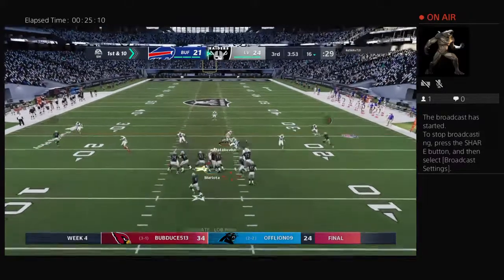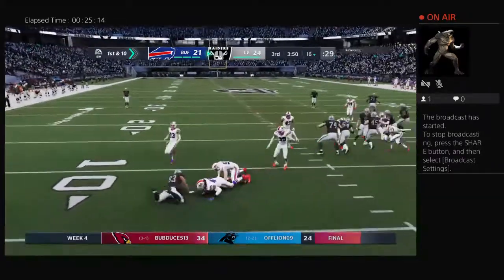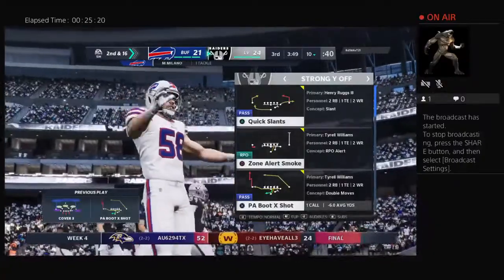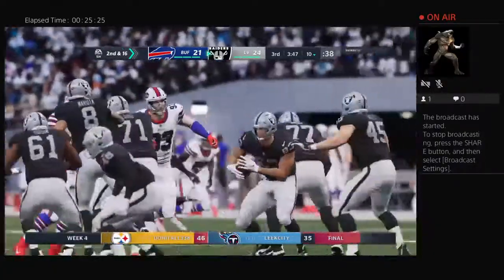A fumble return for 6 points. You absolutely have to protect the football. It's got to be priority number one because margin for error is starting to slip away. Now it's down to a one-score game. A completion, yes, but certainly not what they wanted. A loss of a full 6 yards.